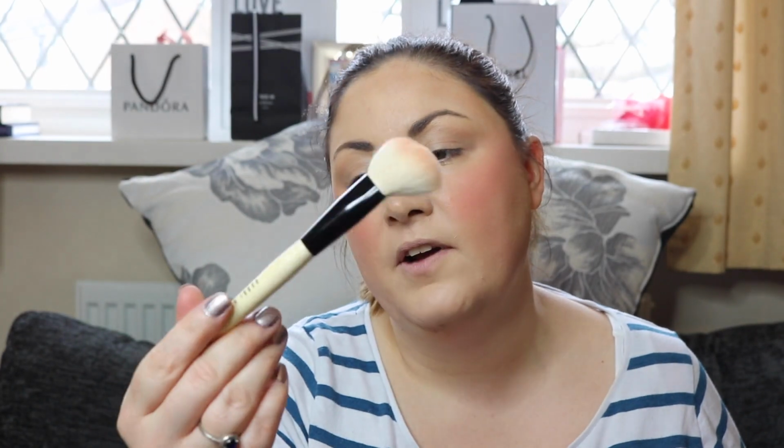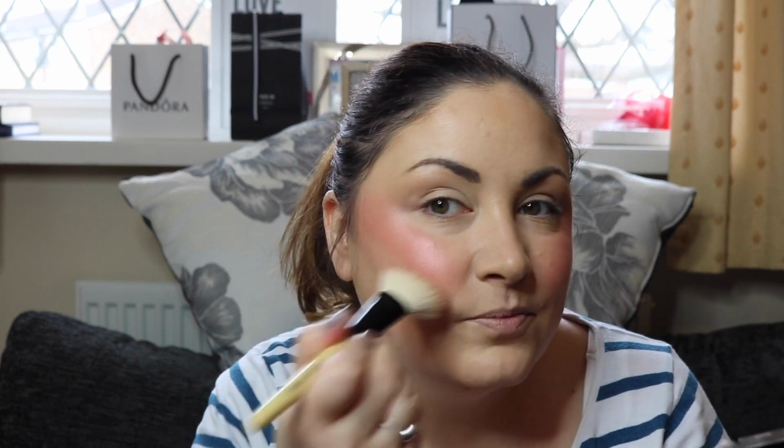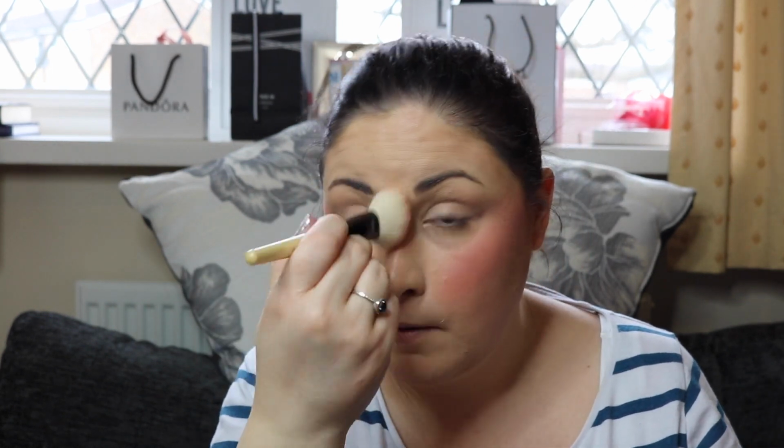Okay, so now I'm going to move on to a little bit of highlighter. So I'm going to take my Bobbi Brown angled face brush, and I'm going to use this gorgeous pink highlighter here. And just take that across the top. Oh, why the hell? Let's use the other one as well. Ooh, pretty. A little bit down the nose. And under the eye.